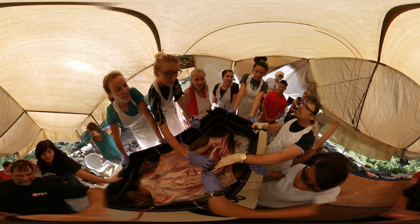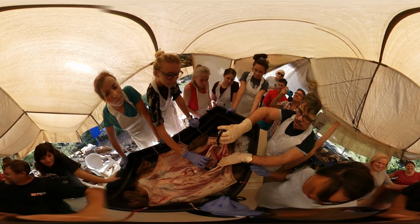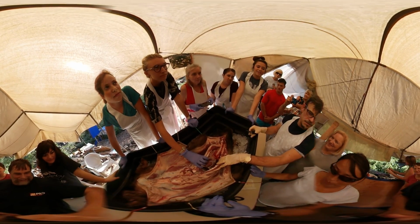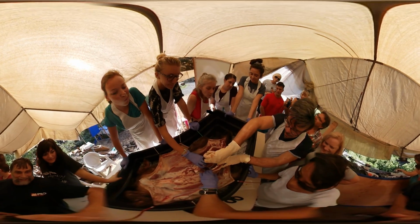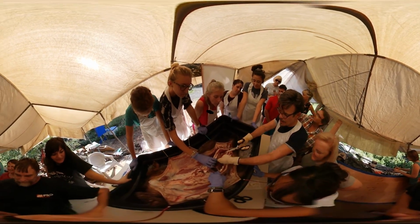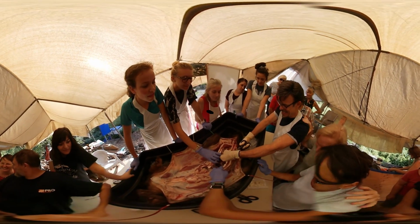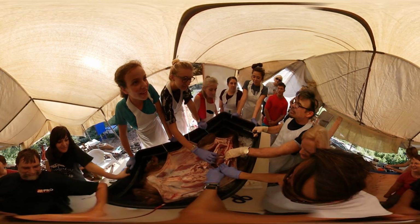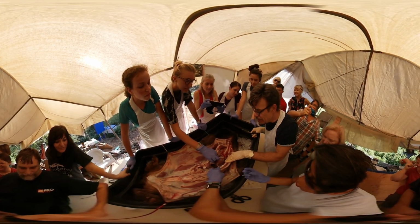Now this membrane I'm cutting through here is the membrane around the heart. Does anyone know the name of it? Pericardium. That's right. Janet's going to give us our teaching on cardiovascular during her week. Ooh, there's the heart. That's going to be really fun.